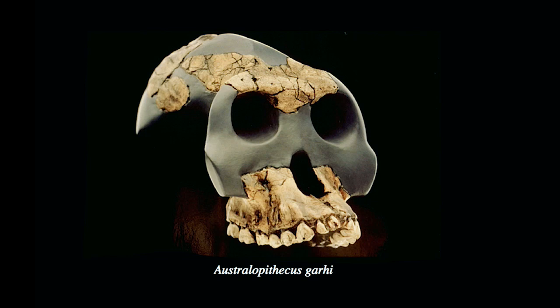The cranial specimens are interesting because they bear lots of similarities with South African Australopithecus africanus, as we'll see. But again, we're quite a bit geographically displaced. So one of the questions for Australopithecus garhi, actually, is whether or not it simply might be an East African version of that Southern African species which we've already talked about.